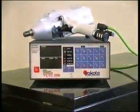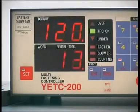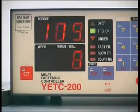Yokota's solution to these needs is a system impulse wrench. Because this wrench measures the torque, it's therefore able to stop at a certain set amount of torque.